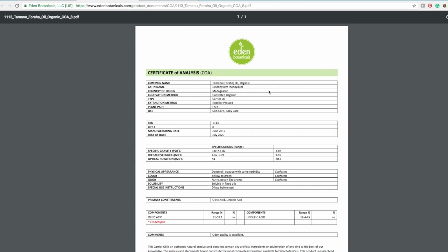I love it that they have it right there that you can access the certificate of analysis. Of course, every supplier will give that to you or should give that to you. It's just how quick they do. And I like inspecting it before I purchase the product.